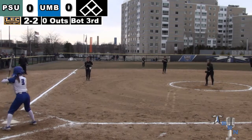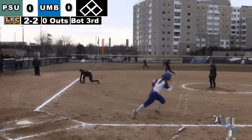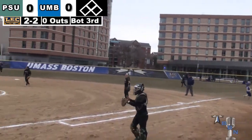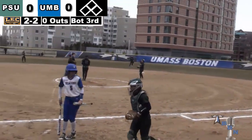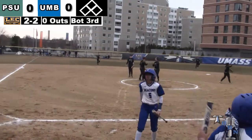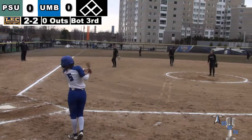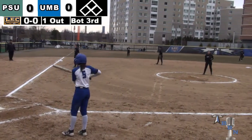So the 2-2 pitch. Matthew deals to Braga. Slap towards third. Good stab right there from the third baseman Landers, and that will do it for Braga. Once again, grounding out towards third base. And that will bring up Giovanni Bonilla.